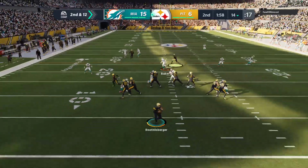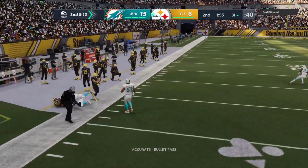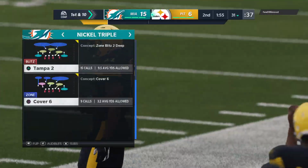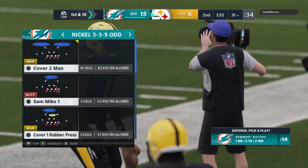Play action. It's Roethlisberger. Completion here to Claypool. And he'll have this past the 30 prior to going out of bounds. It's a pickup of 17 and a first down.